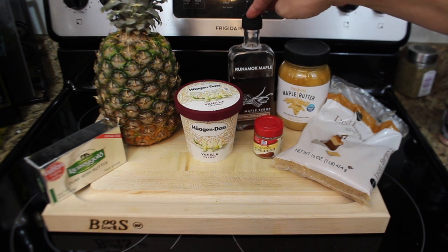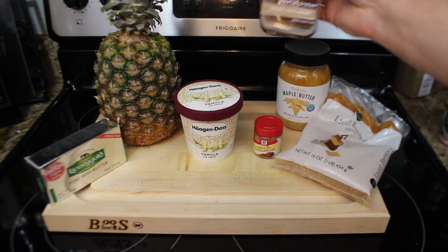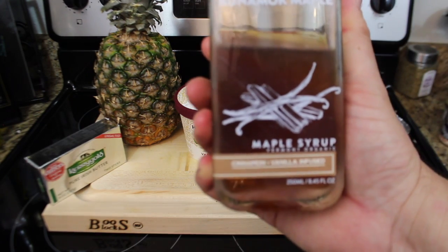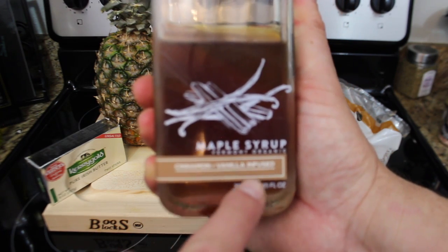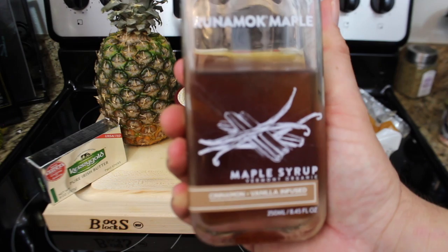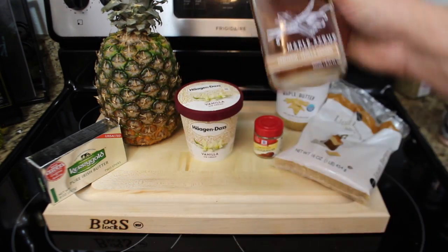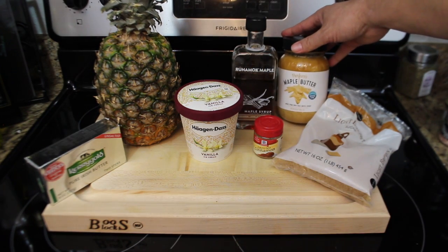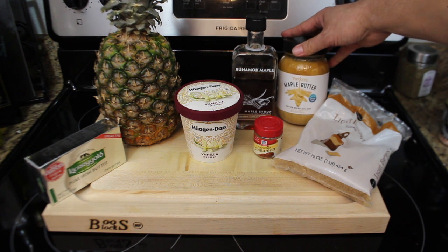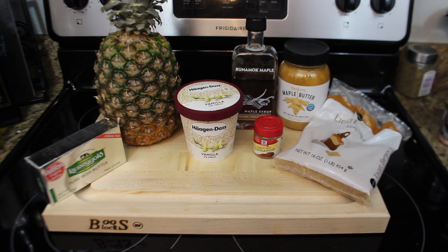This is Runamok maple syrup from Vermont. It is organic. It is absolutely delicious. They do a ton of different flavors, and as you can see, this one is cinnamon vanilla infused. But again, you could really have some fun with this dessert, grabbing some of the different Runamoks and customizing it to your flavor likings. I picked this up the other day. As you can tell, I am a huge maple fan, so the maple butter is also going to come into play once this is all done.